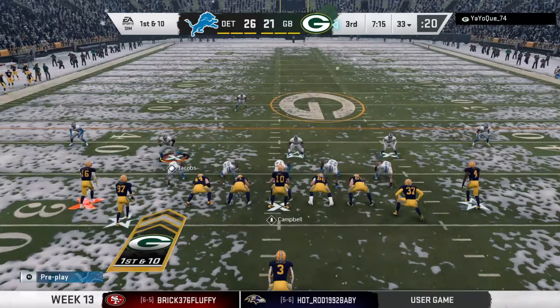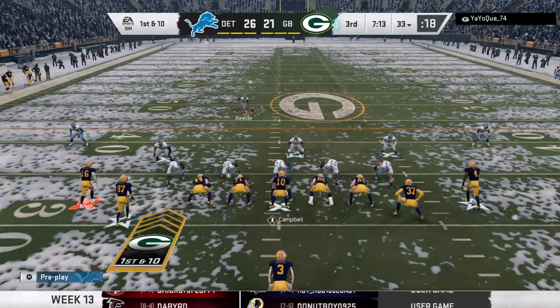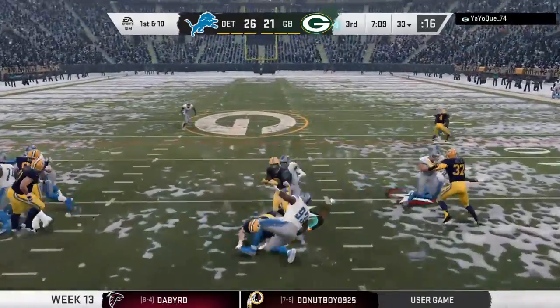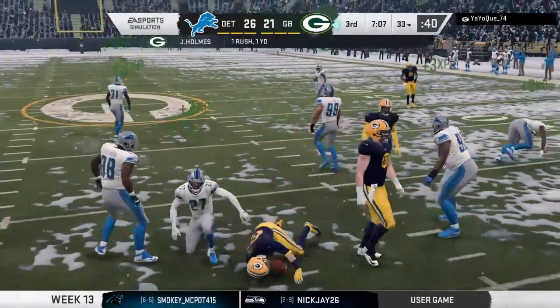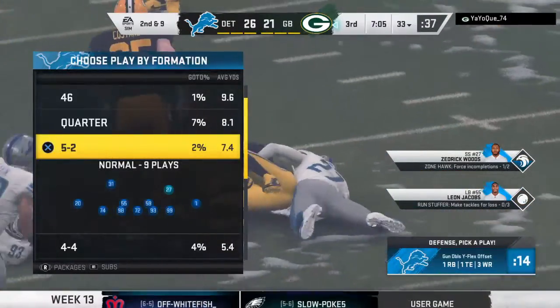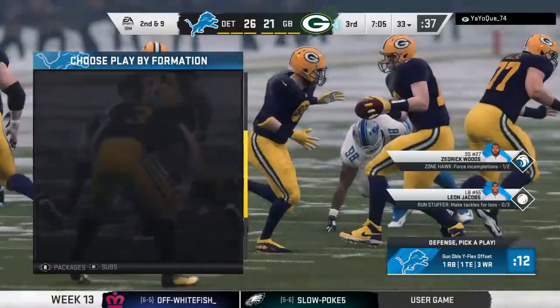Come on, boy. You better be ready. Get it. They're running here on the jet sweep. And he was able to shed the tackle, but the reserves come in for the stop. Credit him with a 1-yard gain there to make it 2nd and 9.